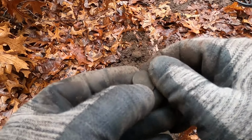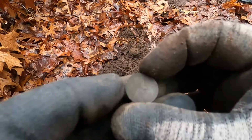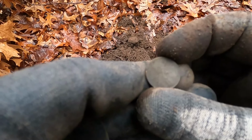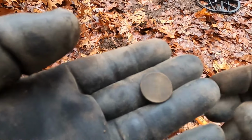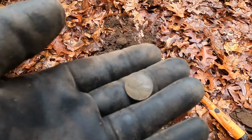What do we got? Come on. Okay, looks like 1950 something. Let's take a closer look here. Okay, looks like a 1950D wheat. So that's awesome. That was down about 4 inches. So that's a good sign.